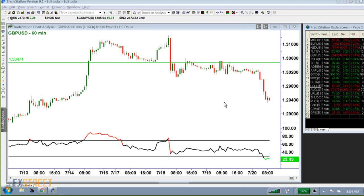You can see the pound over the last few sessions falling from above 131 down to 129.40, and some big red candles this morning. So we're going to take a closer look at that. You can see on the hourly this is oversold, and it's not time to buy yet, but it's maybe time to think about it and to figure out what's going on here. First, I want to move out to the daily. I'll show you the big picture.